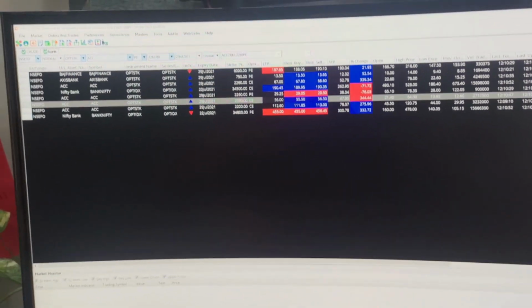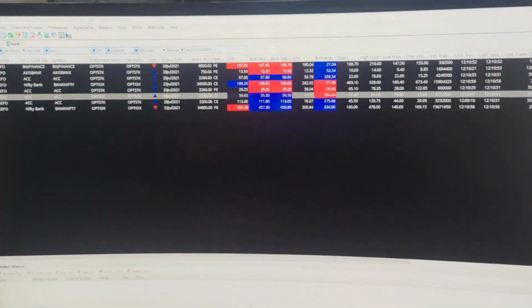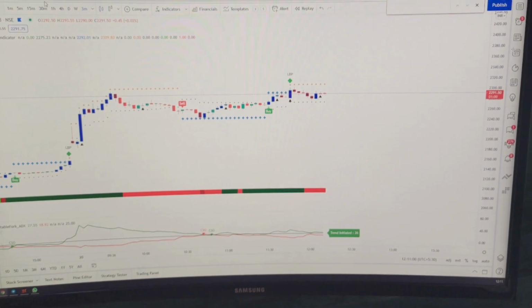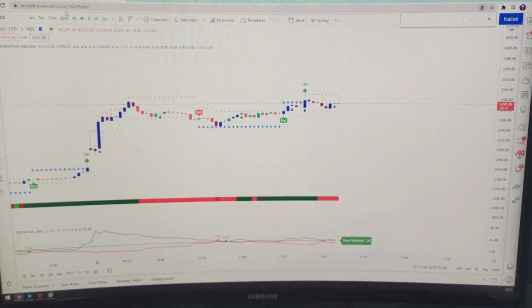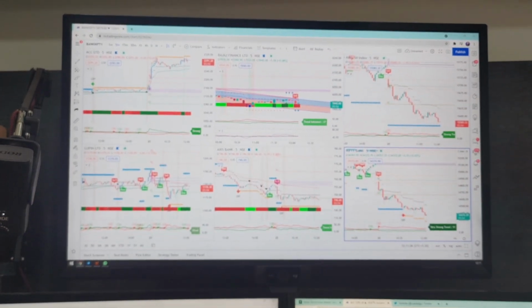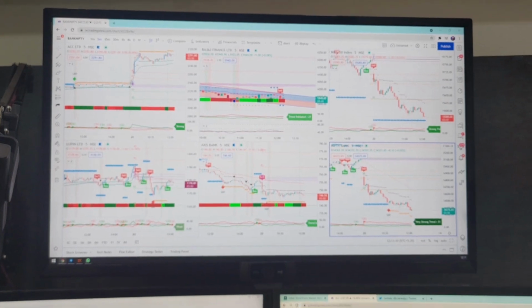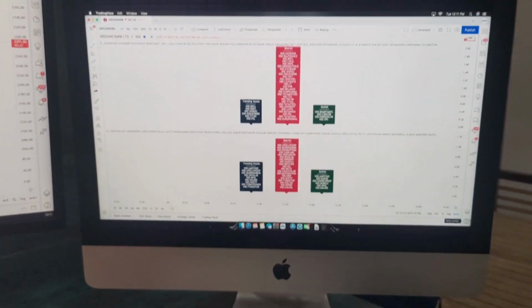So this is my execution monitor. My terminal, I am using Symphony these days. So Symphony is open on this side. This is my execution chart. The trade that I'm right now in, the charts would be open on this screen, and on this bigger 32-inch LG monitor, I'll have charts of all the stocks that I've shortlisted.